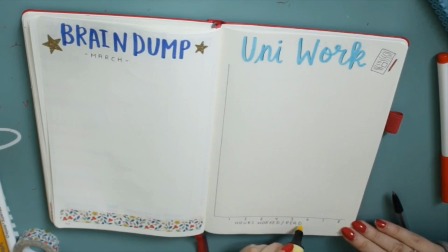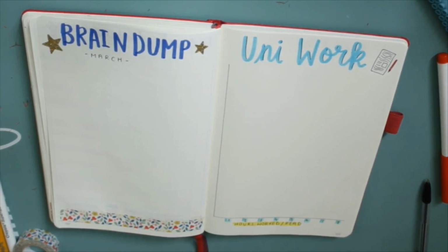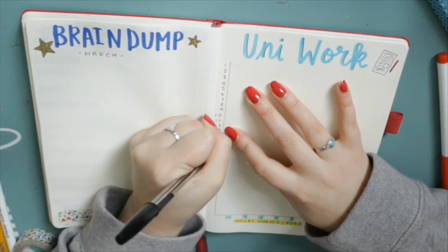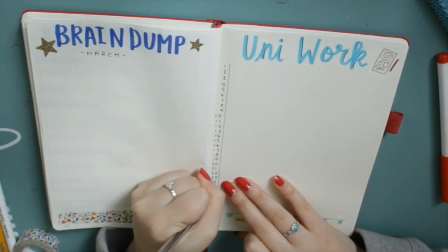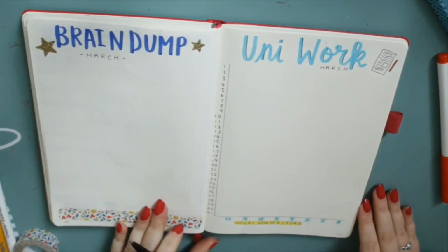And I'm just filling in this chart along the bottom. So I've got exactly the same as I had last month. So I just have hours worked, and then I'm writing obviously the dates all the way down the edge, and all I do is I just draw a line corresponding to the hours worked across each page. What I'll have to do in a future video is go back and show you these trackers when they're completed, so you can see what I'm going for.